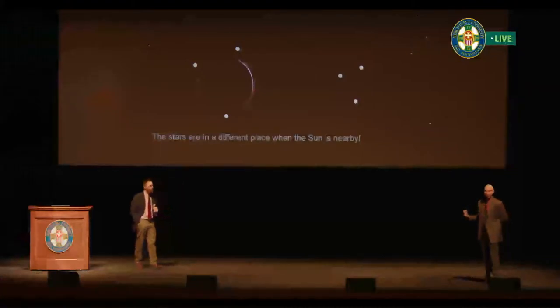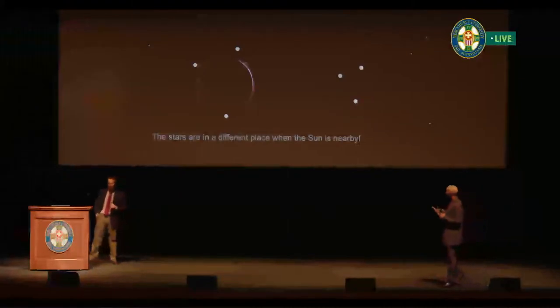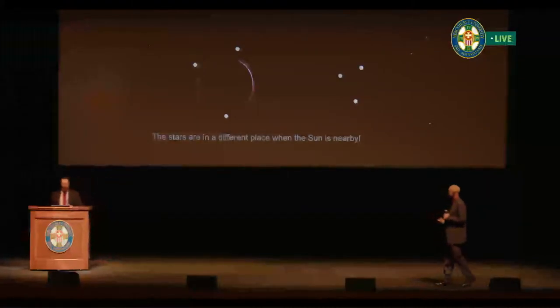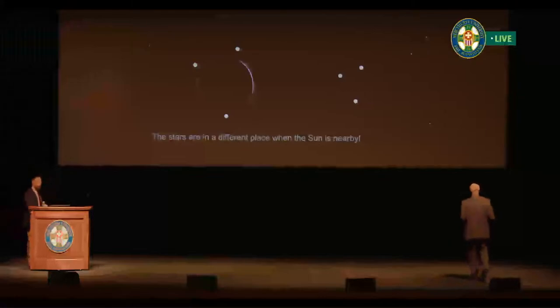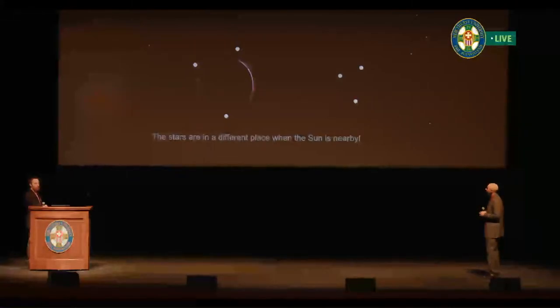They're closer together than they actually appear. Why? Right. So I've exaggerated it a little bit here, of course. It's actually a very faint effect. But the stars do appear further apart when the sun is in their presence.